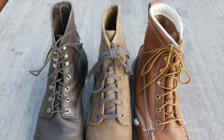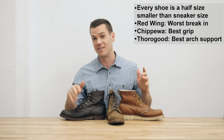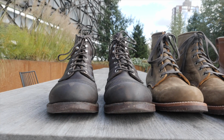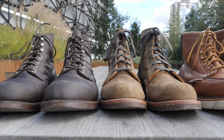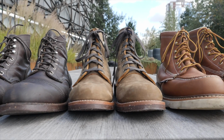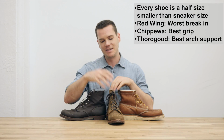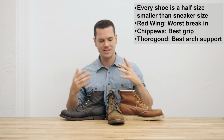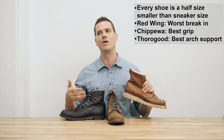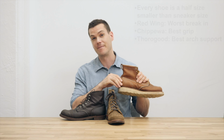When it comes to the actual comfort of the shoes, I gotta say, I think Thorogood had the best shock absorption and the best arch support at the end of the day, which is a weird thing to say because it is the cheapest boot and it's supposed to be worse in many regards. But shock absorption and softness of the sole, Thorogood came out on top. It feels the most like a sneaker, especially because it's the most lightweight. Chippewa had the best grip, but the shock absorption sucked. Redwing, a pretty decent compromise of all three. But Thorogood, if what you want is a boot that's as close to a sneaker as possible, this Moktar is the one that's gonna win out.